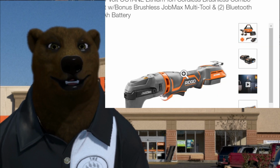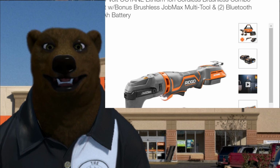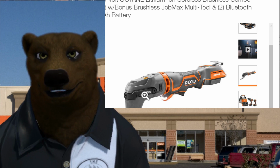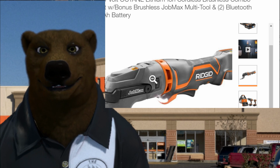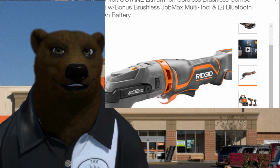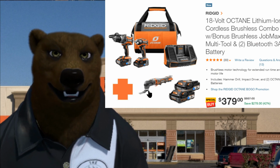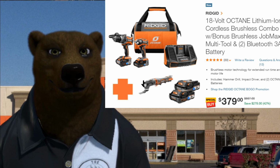This multi-tool, I got to say, Ridgid probably makes what I think to be one of the best multi-tools in the market. This is their Job Max system where the head is interchangeable. You pull this little lever here, you fold it back, and this whole gray part here comes off, and you can put different heads on that tool, which means you can get a jigsaw head for it. You can get an impact driver. They have a ton of them. It's all basically a tool system in one. So get the extra batteries and get this.